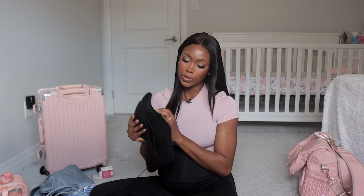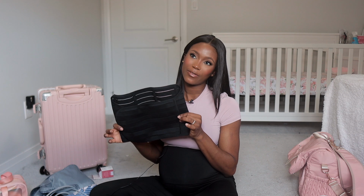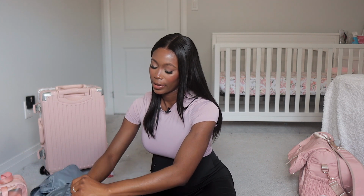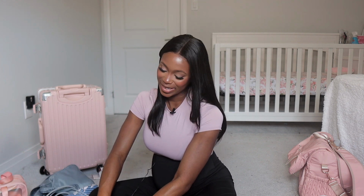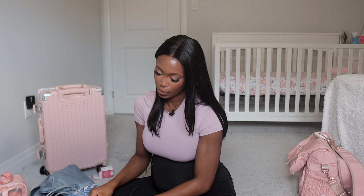So next up, I'm going to be taking along with me my postpartum belly wrap. You can use this a day after, or I don't know if you can use this the same day, but most preferably a day after you have given birth, if you do a vaginal birth. But I'm just going to take this in case I feel like I want to wear it immediately, because that's the goal. The goal is to get back to pre-pregnancy.